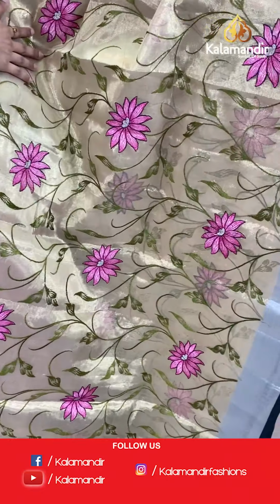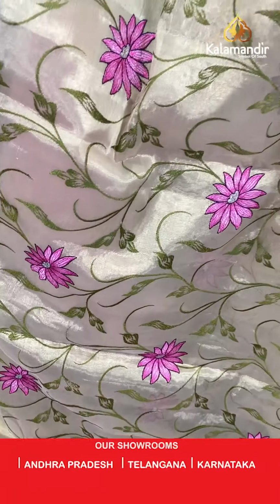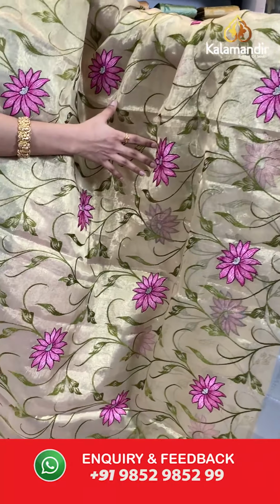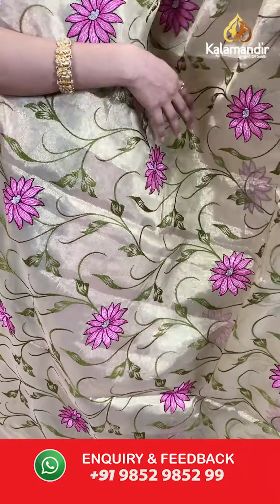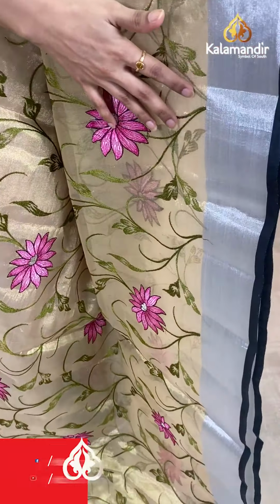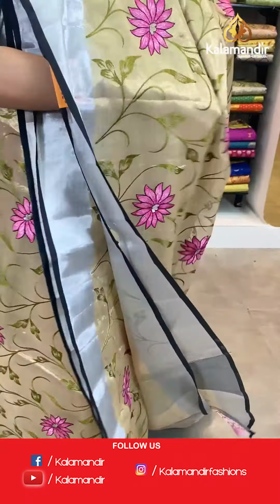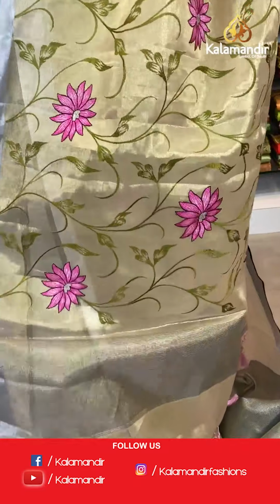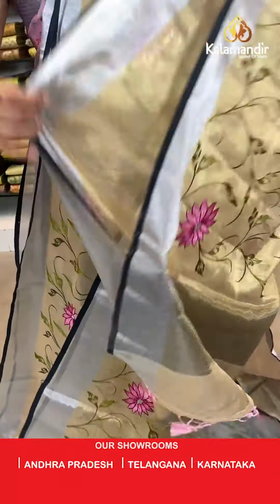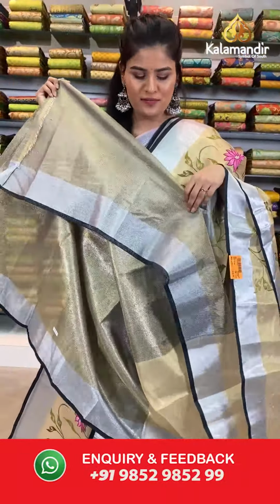Color combination for the next saree is dark cream and pink color, where again all over the body you will find floral jal work with beautiful huge pink color flowers with leaves on it. And if we talk about the border, we have a silver zari border. All over the border we have silver zari work going on. Here comes a beautiful contrast pallu along with the tassels. And this saree is paired up with a contrast blouse along with the border.